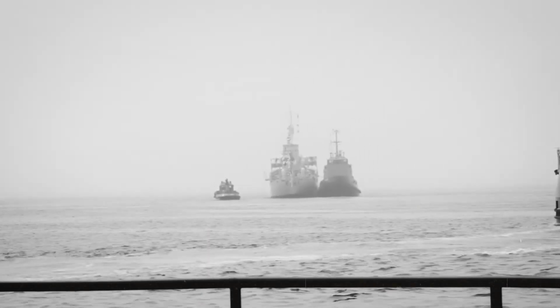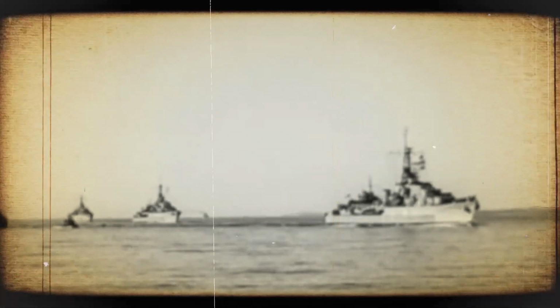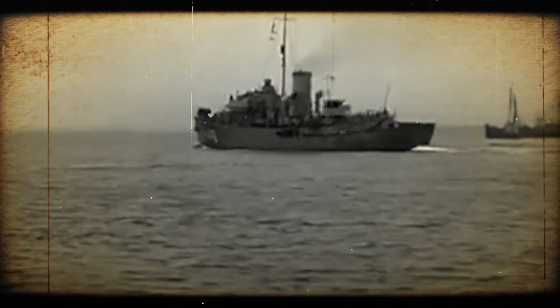From daring destroyers to steadfast corvettes, Canada's naval forces proved that when it comes to defending liberty, they were more than ready to take on the waves and anything the enemy threw at them. These ships carried the hopes of a nation and helped turn the tide in the war for freedom. Whether they were outgunning enemy destroyers or protecting vital convoys, their legacy sails on.